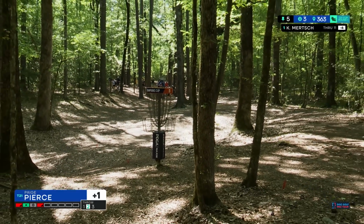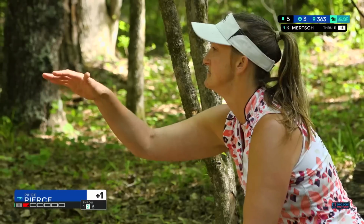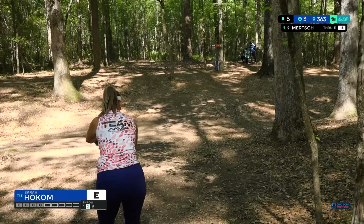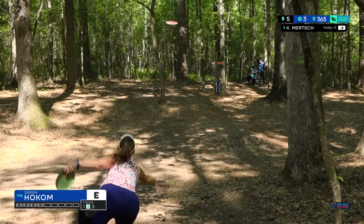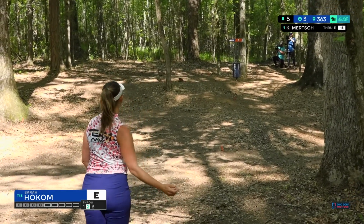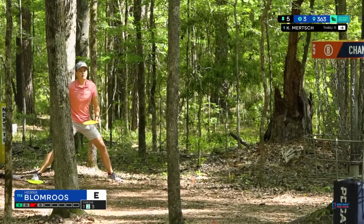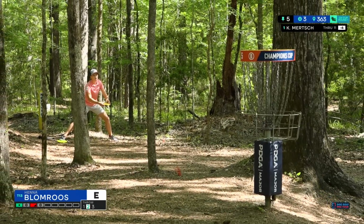Paige with a good scramble shot to the green. Hokom with a long look for birdie. Yeah, it looks like edge of circle 2. She'll be in the bullseye for her par. Slightly uphill from where Hokom is. There's a little low flat area. Henna putting towards a downhill.